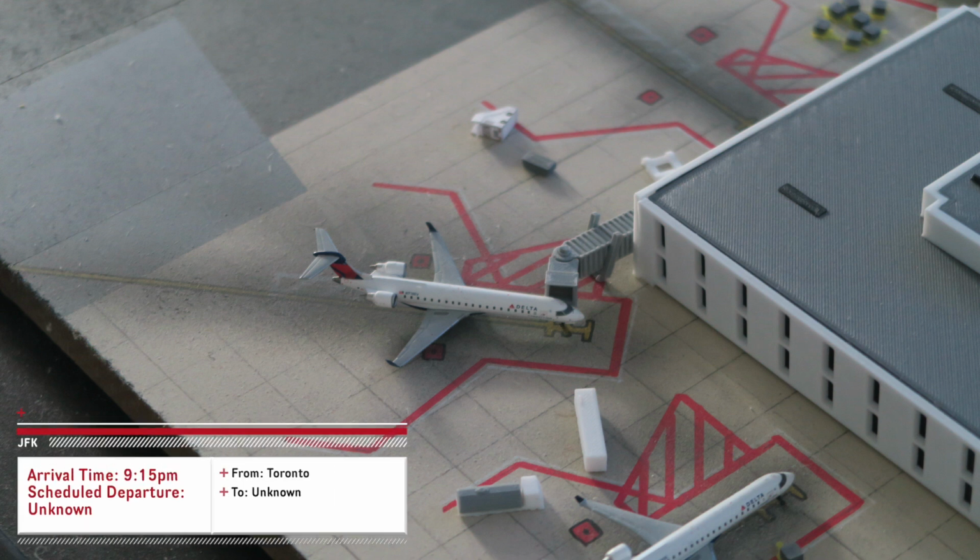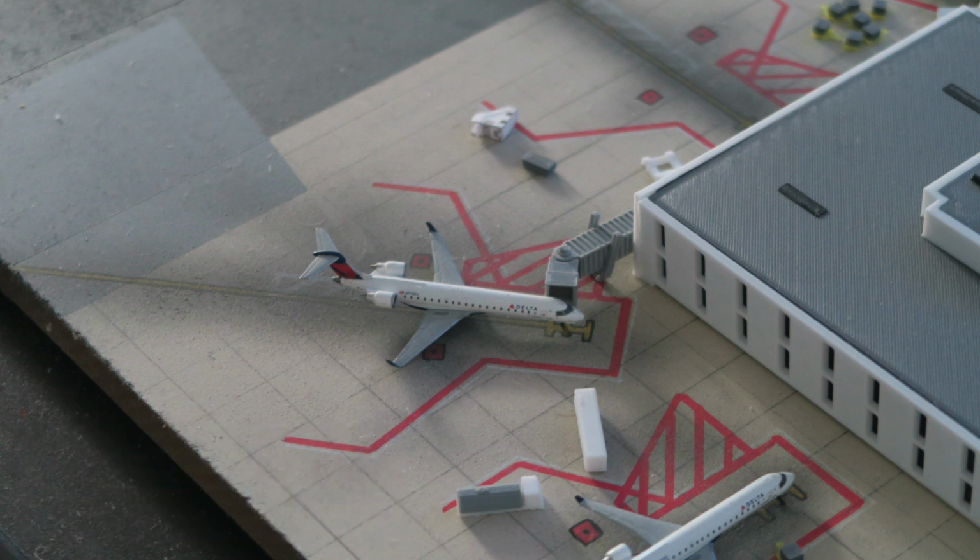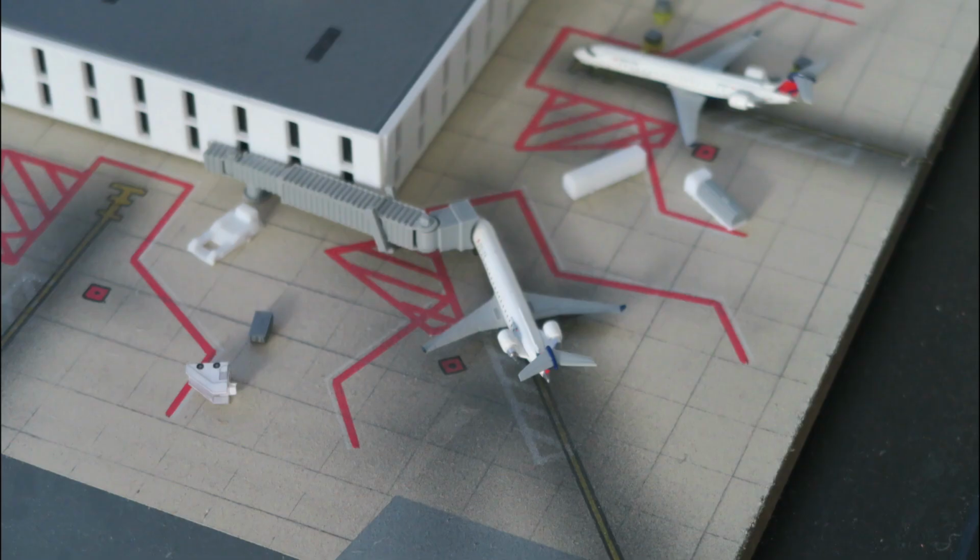And then right here we have this Delta CRJ-700, which is just rounding off for the day after a flight in from Toronto. Now this aircraft is just deboarding some of its passengers. All the cargo has already been loaded off, but there was an issue with the jet bridge, hence why there are still passengers deboarding.